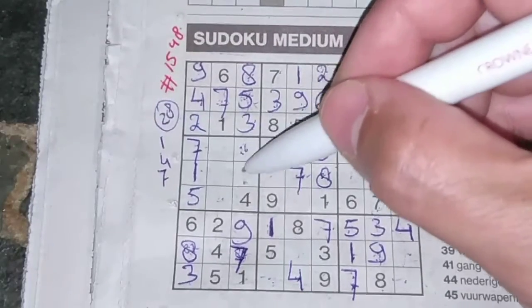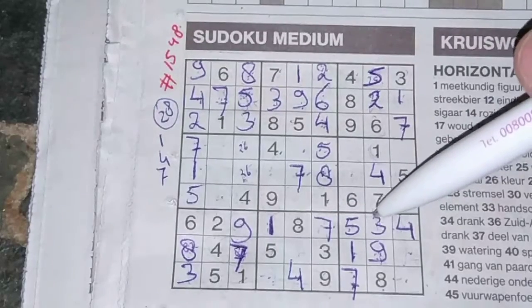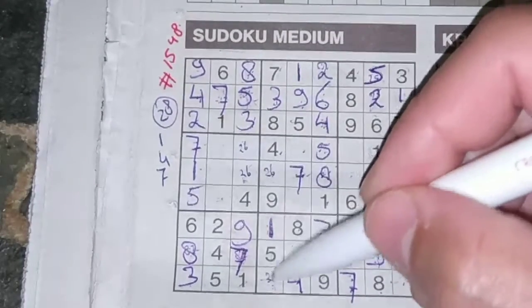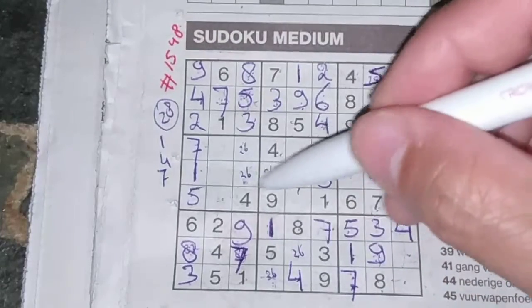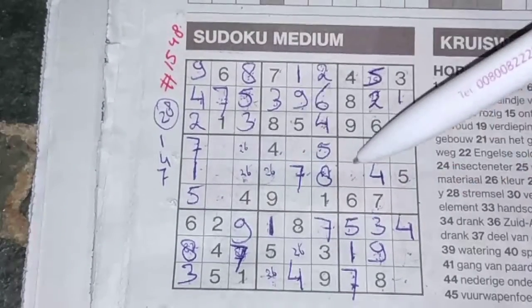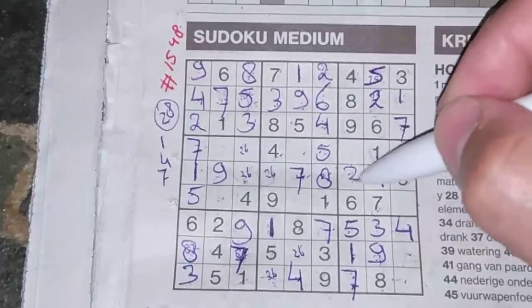Let me mark them for you. 2 and the 6. These two also, 2 and the 6. We have a pair. These also 2 and the 6. So these two are pairs. So the other two numbers should be the 9 and the 3. We have a 9 here, no 9 there. 9 should be here and a 3 goes there.